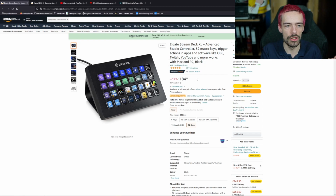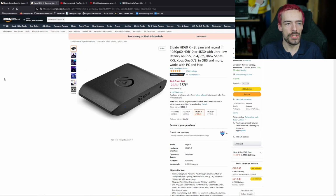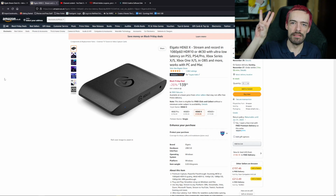And this is definitely one of those things that is nice to have for a streamer, but make no mistake, it is not required for a streamer, okay? This is just a nice to have. And then next up, we have a capture card. So when it comes to capture cards, there are only really ever 3 varieties I will recommend. There is Blackmagic, there is AverMedia, and there is Elgato.